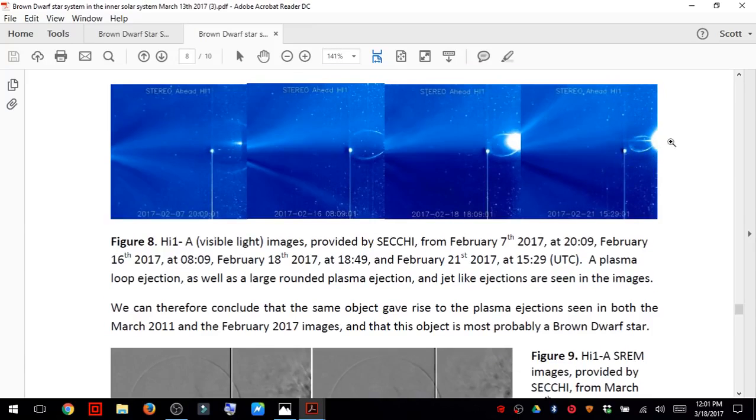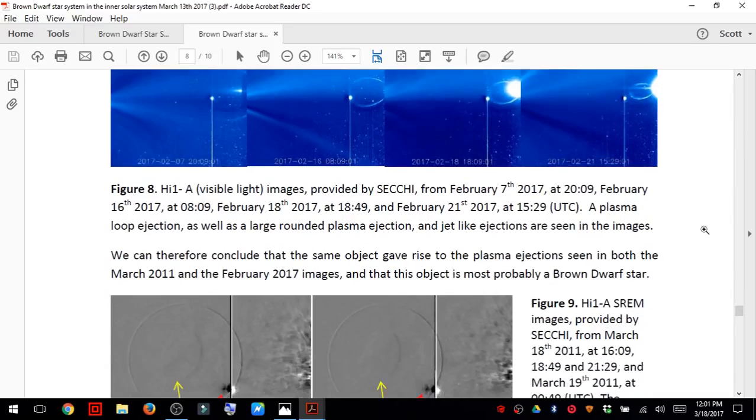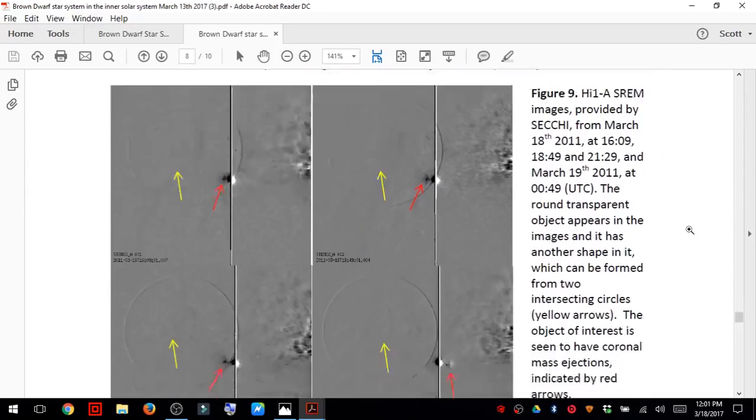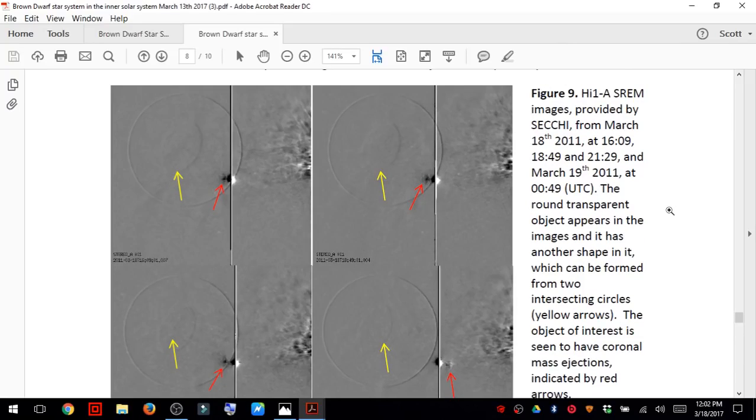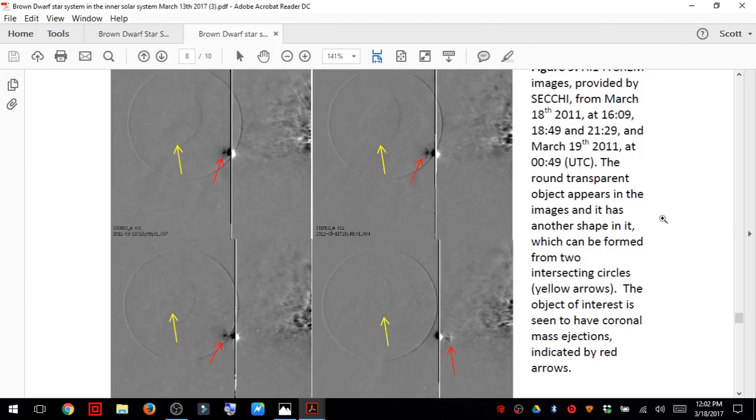So as you can see, the object to the right, which is illuminated on the side, you can see my cursor, produced this plasma ejection very clearly. That's undeniable. Now we're moving into other imagery, and this is from the SREM images provided by SETI, March 18th, 2011 through the 19th. Now we're seeing this huge, large spherical object, which is perfect. Perfectly spherical.